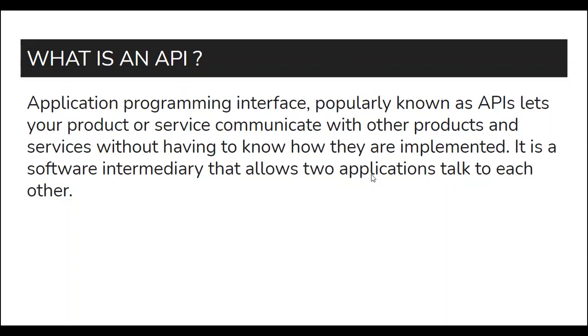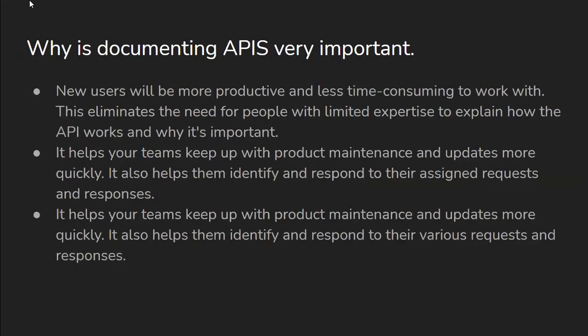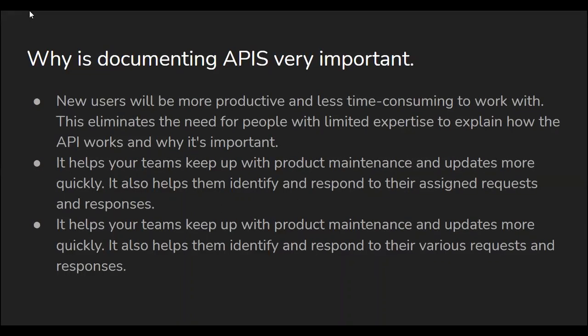Next up, we want to understand why documenting an API is very important. So basically, when creating a new product or new service or anything, the users were not there. Users were not there when you were creating those APIs.